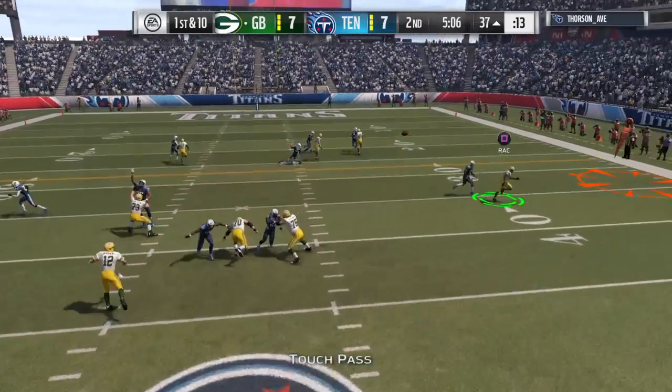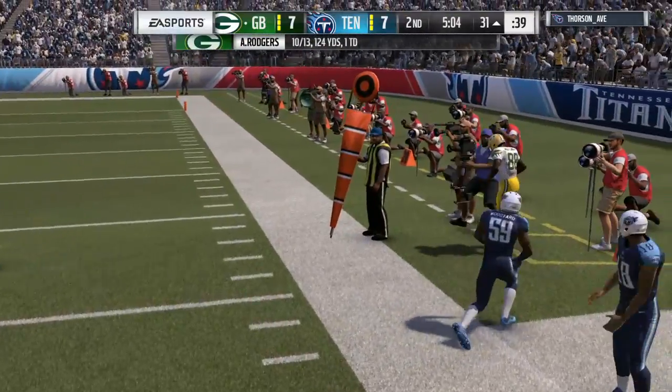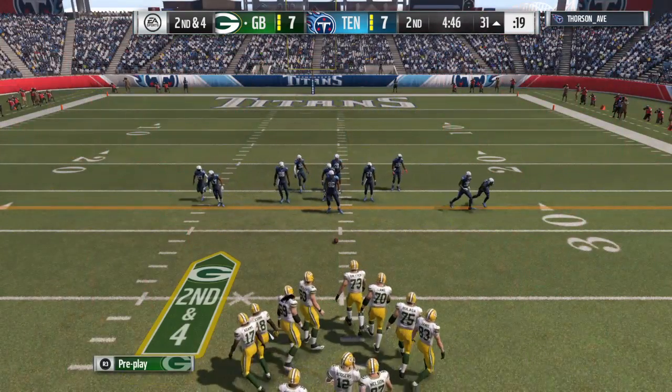Throwing on first down is Rodgers. Throwing for his running back, and he's got it complete. 6 yards on the pickup, and it's a second down. 4 yards remaining now on second down.